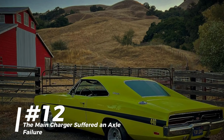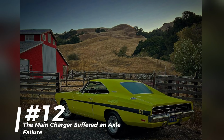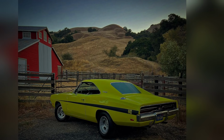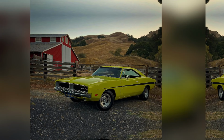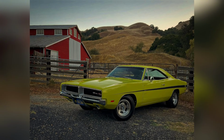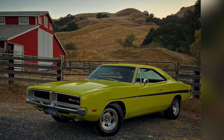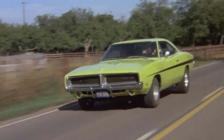Fact 12. The primary Charger suffered a serious mechanical failure. The rear axle partially gave out after an especially aggressive drift. It happened just hours before a major chase sequence was scheduled to shoot. Canceling wasn't an option. Mechanics and stunt coordinators worked overnight welding, reinforcing, and recalibrating the car so it could survive another day of punishment. Most movies hide these emergencies. Dirty Mary Crazy Larry was built on them.